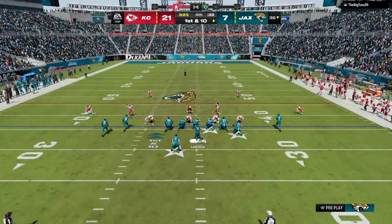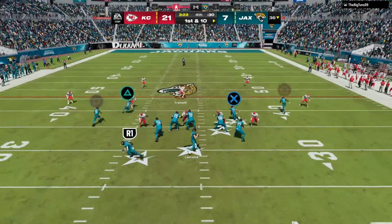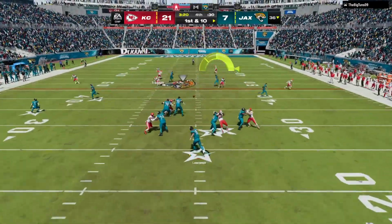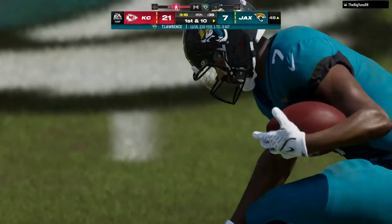The Jacksonville offense set to begin their next drive. A long drive last time out for this offense, Charles. If you remember, they started basically in the shadows of their own end zone, marched it down the field, and a lot of that was through the passing game.